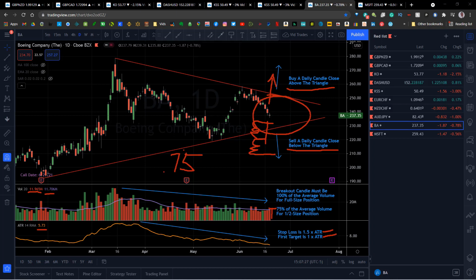When the price hits our first target, we'll close half the position for profit, set the stop loss to break even on the remainder. We'll then follow stops as price moves in our direction until the market takes us out. I will only risk about 2% of my account on each trade. That's today's setup on the Boeing Company.